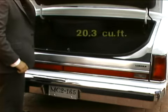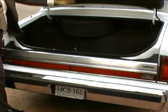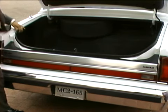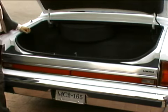The trunk is a deep well design with 20.3 cubic feet of luggage capacity. It's lighted and fully trimmed to protect the contents as well as to enhance the passenger compartment soundproofing. And there's a full-size spare tire that's standard.